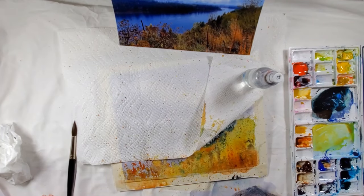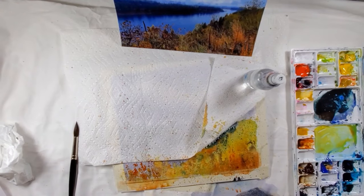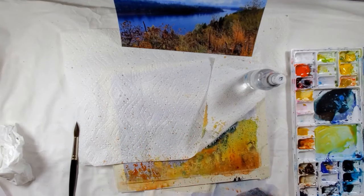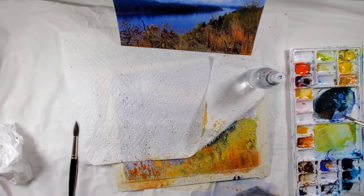And another fun trick to do with this is to throw in some salt. Just regular table salt works. I put a few things in my hand and then I toss it in. I don't want too much salt. I just want a few little grains of it.